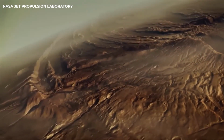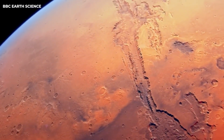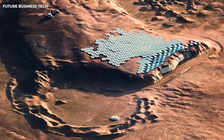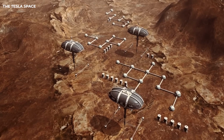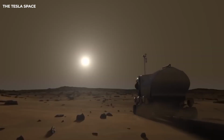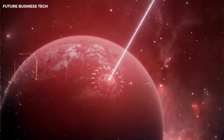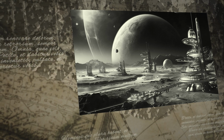Mars has captivated the human imagination for centuries. As the next frontier for space exploration, its potential for discovery and even colonization has inspired ambitious missions and futuristic ideas. While Mars exploration is still in its early stages, the developments in technology, international collaboration, and human ambition point to a future where humans could live and thrive on Mars.